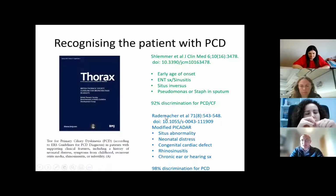And so to some extent, these populations are selected based on people who look like they have PCD. And then we go back and say we were right, having selected them for these risk factors. However, guidelines like the BTS guidelines suggest testing patients that have a history of neonatal distress, symptoms since childhood, recurrent otitis media, sinusitis, or infertility.